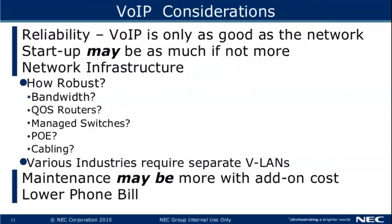So some considerations when doing voice over IP. First one is reliability. Voice over IP is only going to be as good as the network that it resides upon, right? If they have a spit and wax paper network, you're going to get spit and wax paper performance from their voice over IP. And you have to be careful with your end users because a lot of them will tell you, hey, my network is great. No problem. You can attach the system to the network and everything will be great. And when you do, everything is not great because there are things like bandwidth considerations that need to be taken into account.